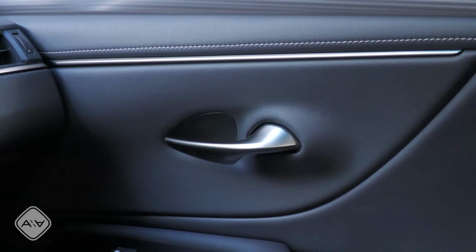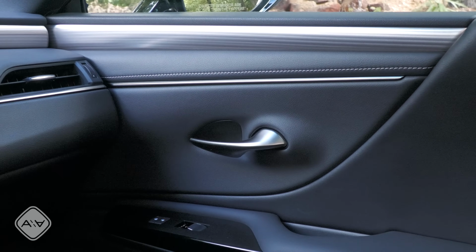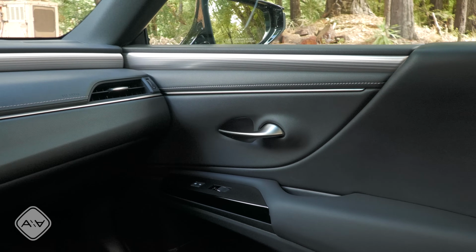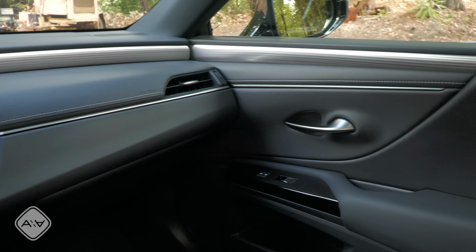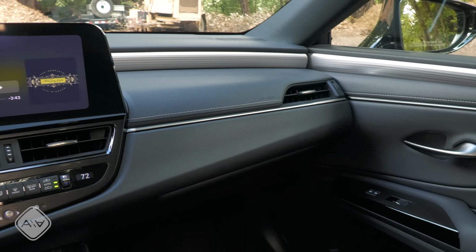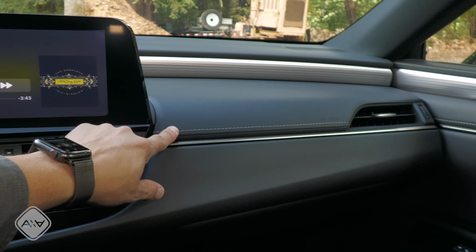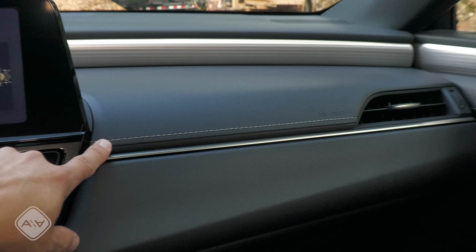For the interior design, Lexus borrowed some styling cues from their more expensive vehicles, like the door handle that looks an awful lot like the one that we find in the Lexus LC. We have some trim that runs right across the dashboard. You can get real wood trim, metal trim, etc. A bunch of different trim options there. Soft touch dashboard components stitched in the upper section, but this is not actually a stitched piece of material.